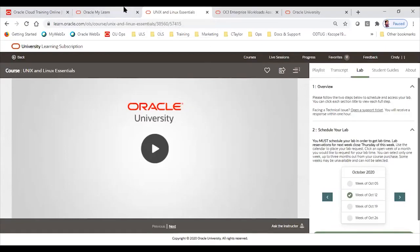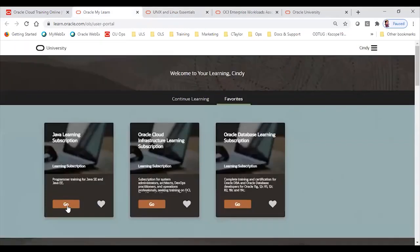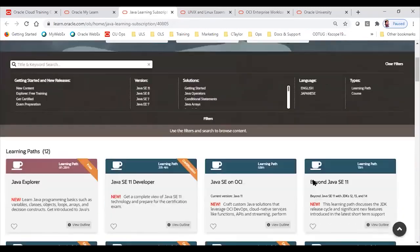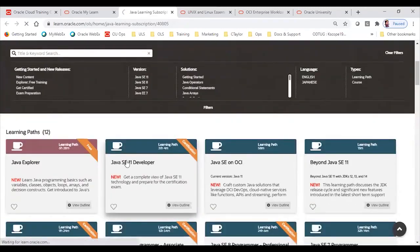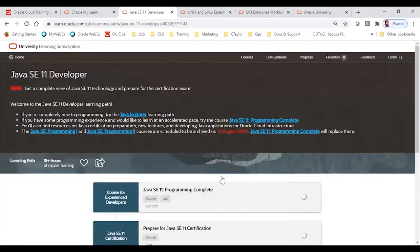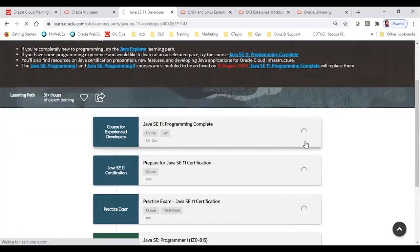environment anytime. We're building out this feature where in some of the cases, like in the Java learning subscription, I'll show you, there are also times where you can schedule a lab instantly, and that's what we call instant lab, right? So basically, here's what it is. Let me show you.